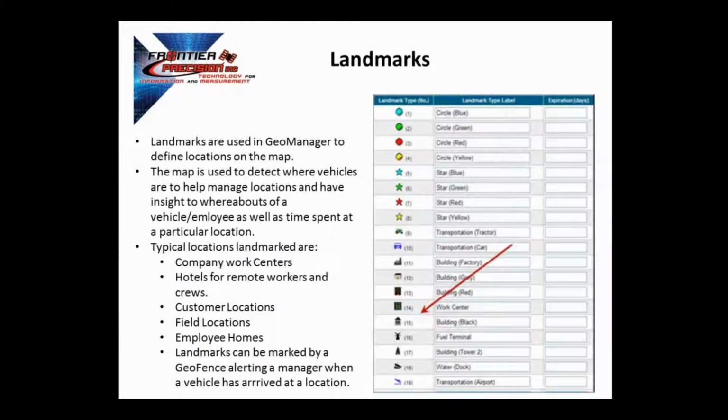So we mentioned a little bit about some landmarks and fencing and things like that. Here's some different options of icons that are available for landmarks. Landmarks are used to define important areas where mobile workers should be, where you want them to be, offices, things like that, and also locations where employees should not be visiting, maybe during the workday. An alert can be sent when a vehicle is in a certain area or within a certain distance of somewhere it's not supposed to be, where you don't want them to be, off-hours usage, etc.